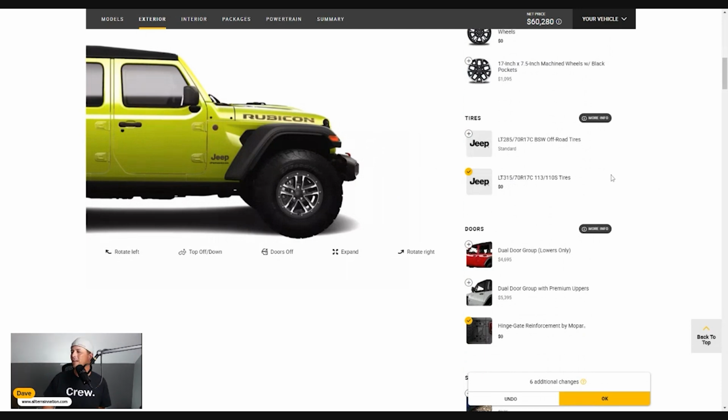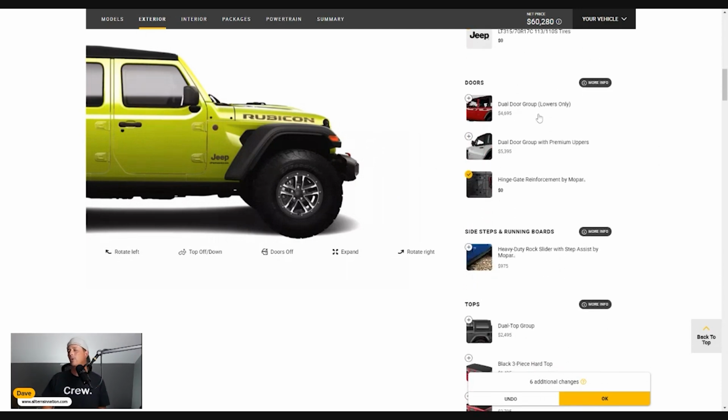Let's look further down the road here. We can get a dual door group. Wow, this is pretty exciting. Now, I know they don't do this on every color. I've seen some builds on these things where they don't do it in every color, and that might be something I would add later down the road. So I'm not worried about that right now, and you can get it with the premium uppers, so you can kind of do that old school look to that.